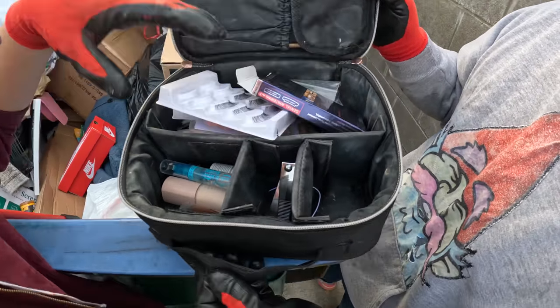We got a lot of stuff here. Some blankets to donate to the shelter. Some clothes to wash and look through. So just a really awesome day today.